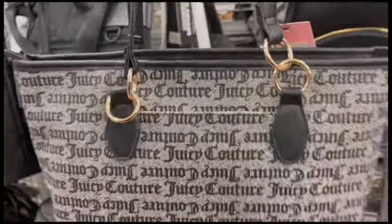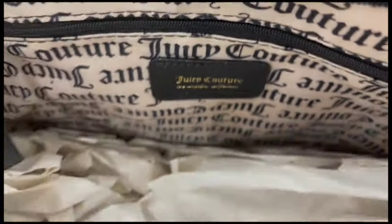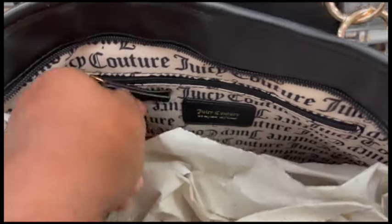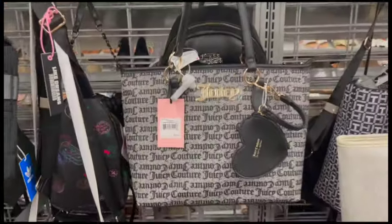I have not seen this. I may have, but I haven't seen this bag in the stores. And I'm sure it's usually priced at more than this. Look at the inside. Girl, if you take good care of this, I think this could become a collectible. I'm feeling it. Look, definitely be on the lookout for this one, you guys. I'm really loving this look. This is giving designer old school Juicy.